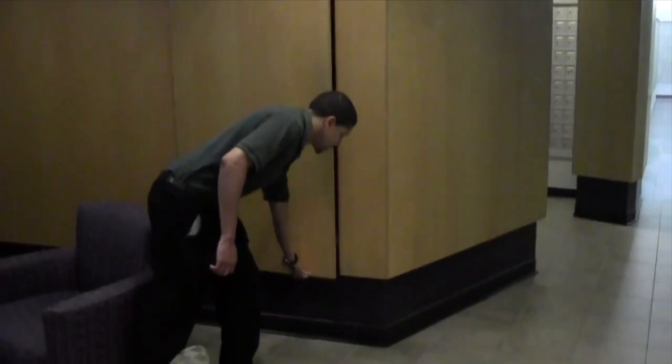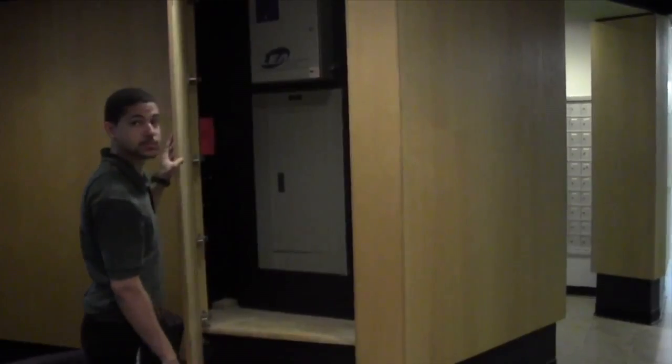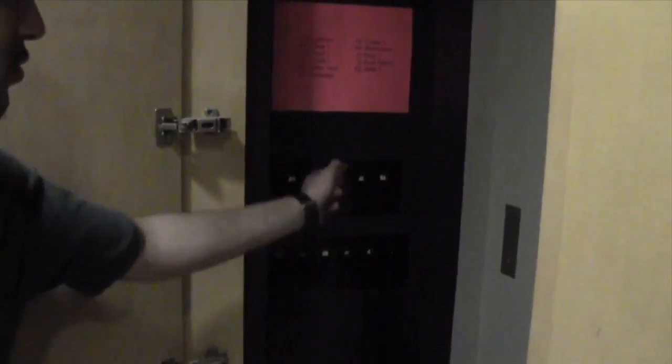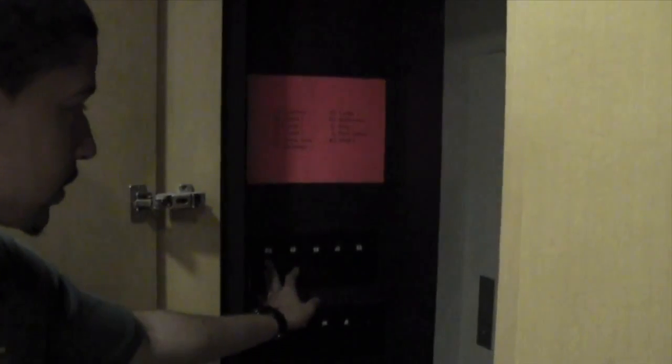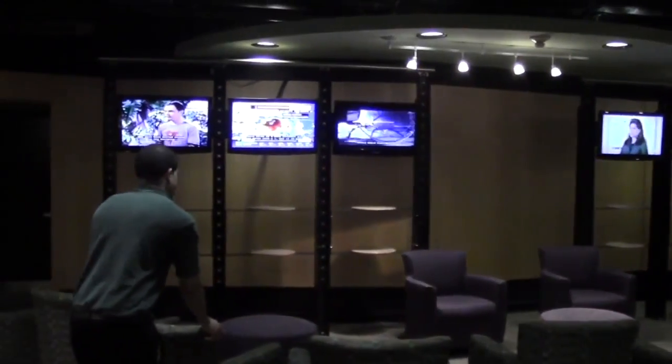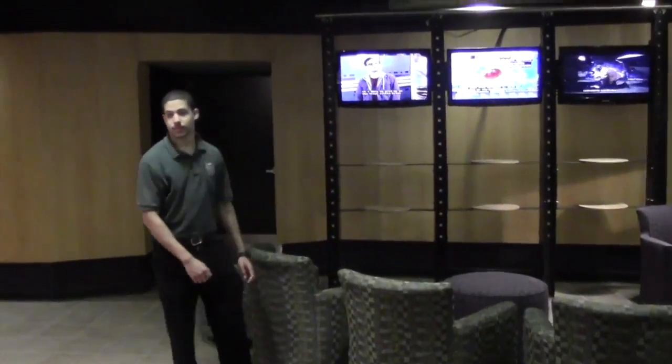This is the games desk area, and against the wall, there is a portion of the wall that can be lifted to control all the lights within the games desk area. Ensure that all those are turned off when you close the building. Straighten up any furniture that you see that is not already straightened.